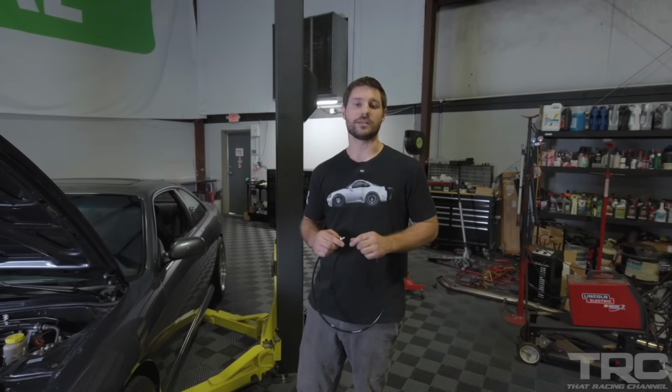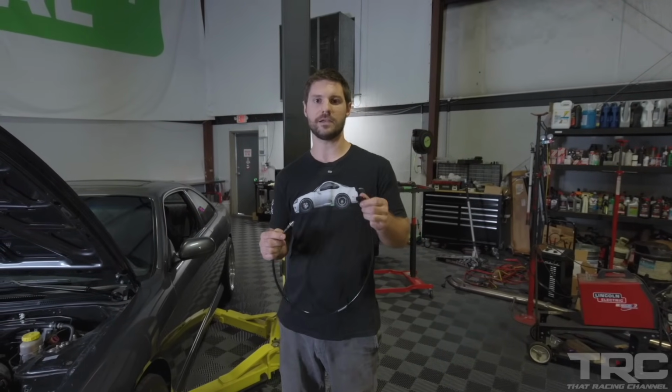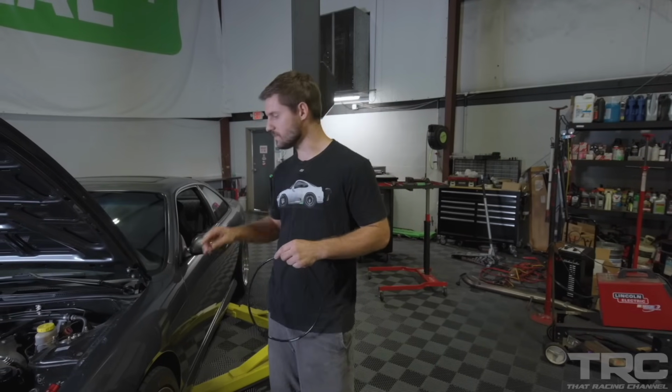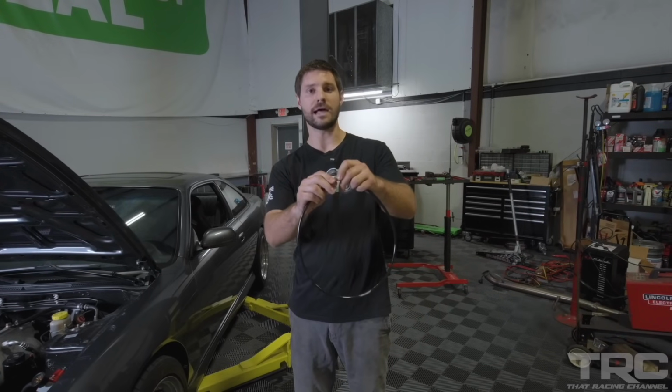So I'm gonna install the clutch line next. Most clutch lines have a 90-degree fitting and a straight fitting. The 90-degree fitting always goes to the master, so then it can go along the firewall and then go towards the throwout bearing. The straight end has a union on it, and then that goes to the clutch line on the throwout bearing.